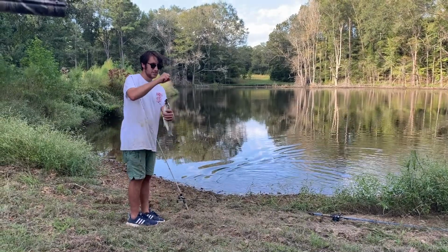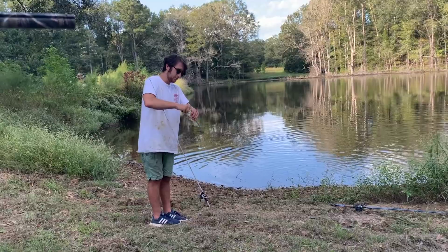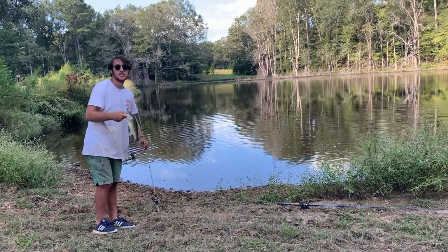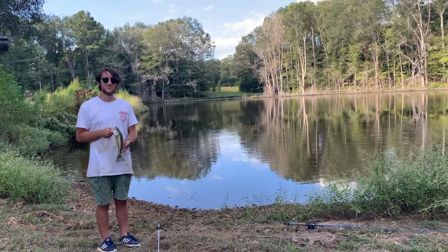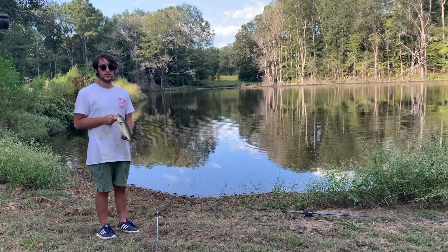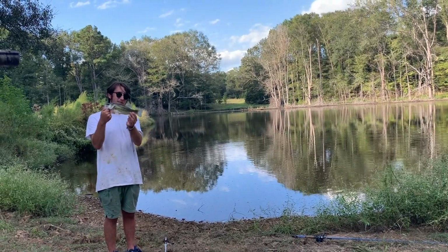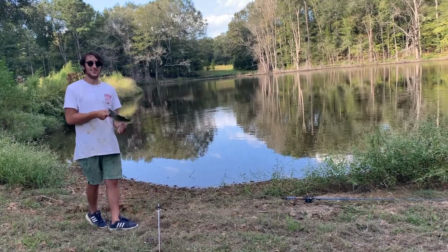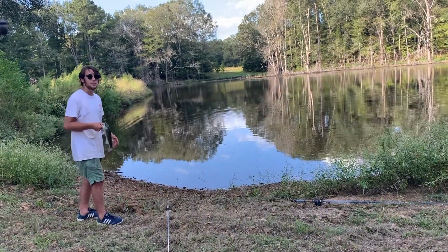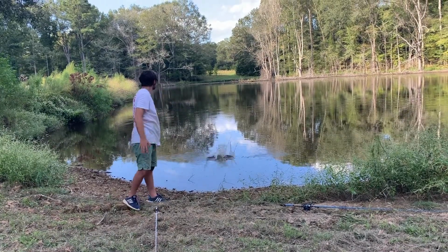Look at the size difference in the bass in this pond. This guy, second generation. He's already 13 inches long and almost a pound. In 4 years, 2 generations of bass. They're already this big. That's freaking cool, dude. This pond, 5 years from now, I'm gonna be pulling 10 pounders out of here. 100%.